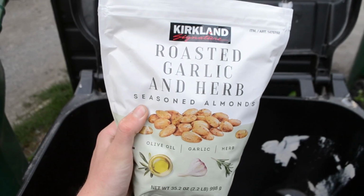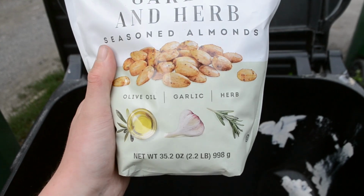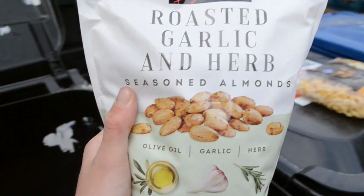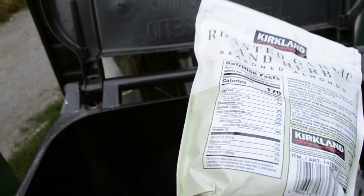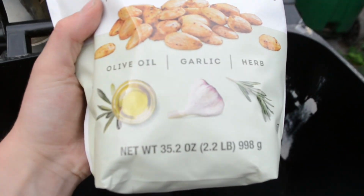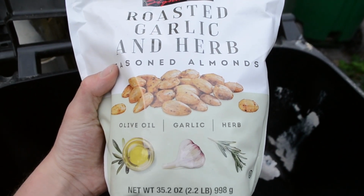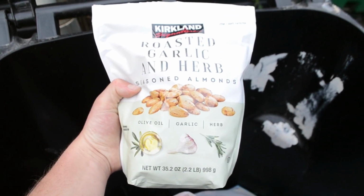Crazy waste. The price for just one bag of these, Kirkland brand, roasted garlic and herbs, seasoned almonds. Like, these are the bougie ones. It's always what the wealthy people buy, always at places like this. This has got to be, I bet you 20 to 25 bucks for just this bag. I mean, it's almonds, it's really nice. And it's that elite taste with the olive oil, garlic, herb. Oh my God, these are so good. I can't even lie. And a whole bag of them basically new in the trash. That's just insane.